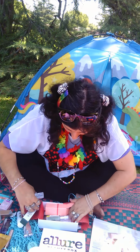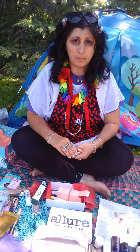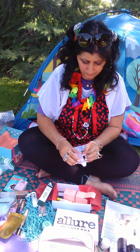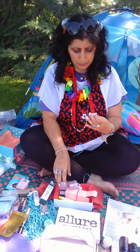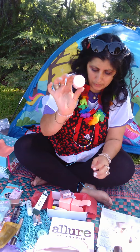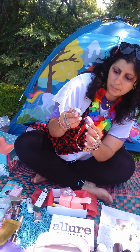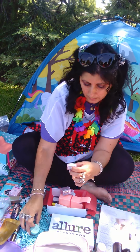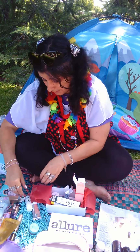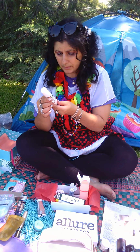That was all the items we had. So we opened Birchbox, we opened Glossybox, and we opened Allure. Okay, this is the Balm Butanique Beauty that was in our Allure. So it looks very similar to this balm. They're both glass, the Beauty Crop, Glossybox, and from Allure. So we're good on balms. Made in UK.